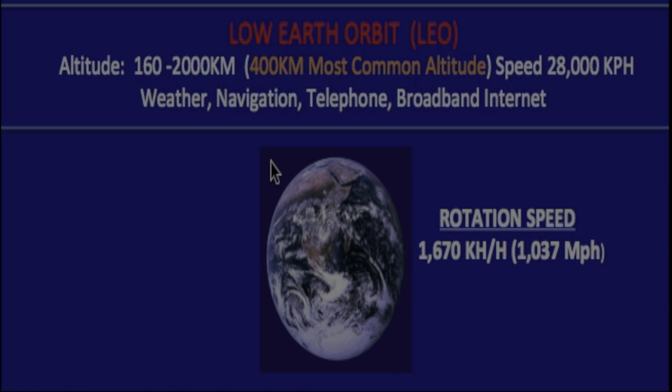Now, the lower space orbit resides between 160 kilometers above Earth, which is represented by this line, and 2,000 kilometers above Earth, which is represented by this line here. In this area here is where we have all your lower space orbit satellites between 160 and 2,000 kilometers. Most satellites reside at the 400 kilometer altitude. The rotation speed of these satellites is 28,000 kilometers per hour. They can be in a clockwise direction or counterclockwise direction.